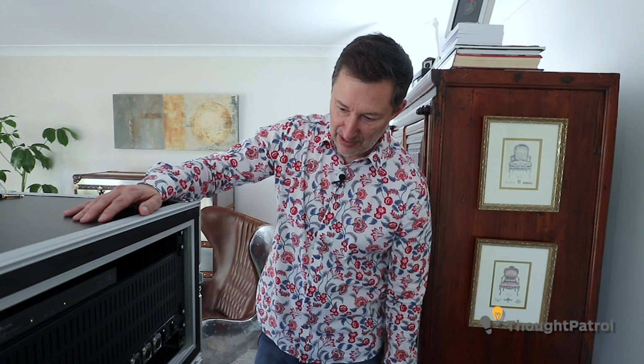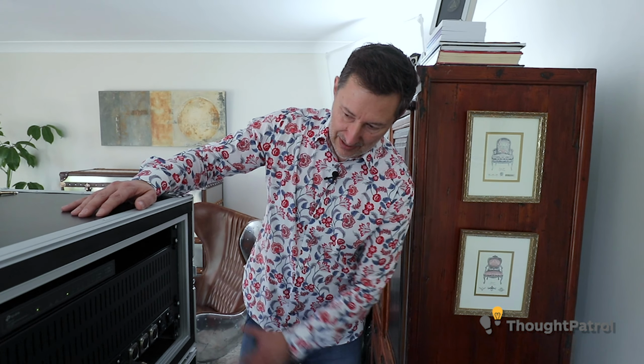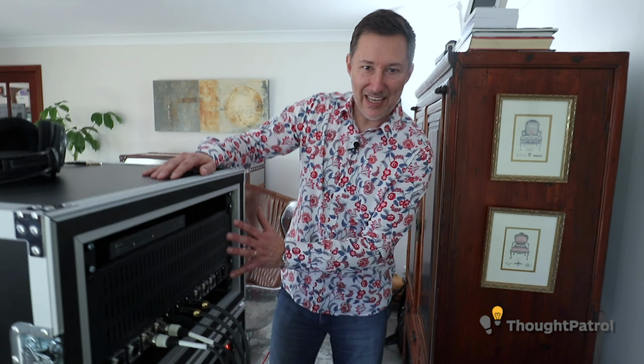So two 6RUs and one 8RU, and I've just put drawers in the bottom of that. That means I can store gear. So this looks very simple at the back here. Underneath it is a sea of wires. Took me forever to work it out. Got a little bit of help actually to work out how to connect everything in a way that makes sense.